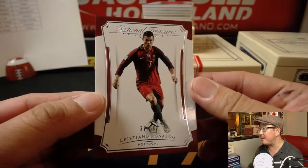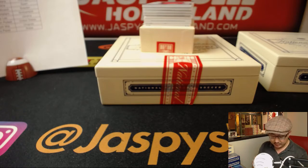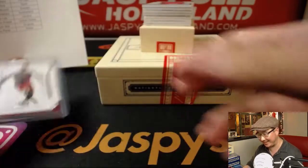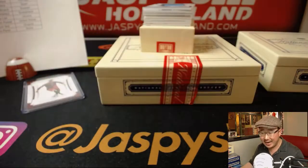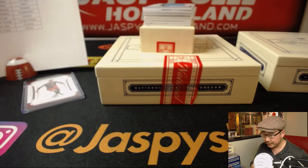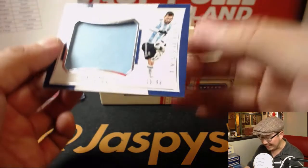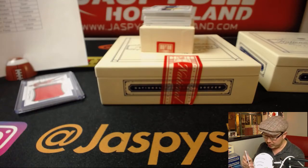We've got 37 out of 50, Cristiano Ronaldo for Portugal. That goes to Daniel Patera with CR7. I wouldn't be surprised if this gets, like, half your spot back or something like that. Arturo Vidal. 25 out of 99 for Chile. That goes to Jose. Out of 99, Lionel Messi for Argentina. Colossal relic. That goes to Anderson O with Argentina.